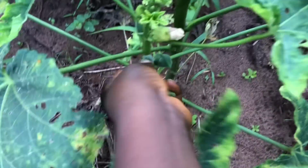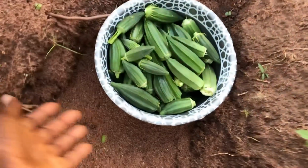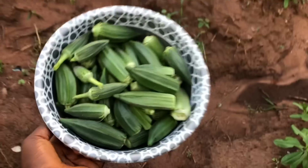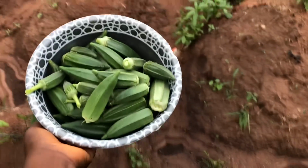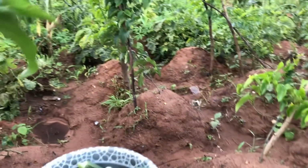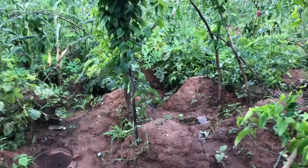See them. I've seen them. With all of these water leaves that I'm seeing here, nothing will make me not cook water leaf soup tomorrow. Nothing will make me not cook it tomorrow, okay? So, yes. Mama, see your fresh okra. 1,000 naira. Direct from the farm. This one is enough, okay?